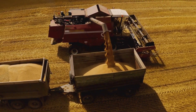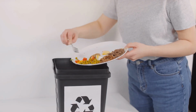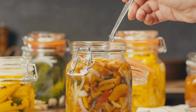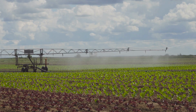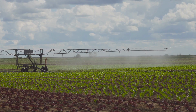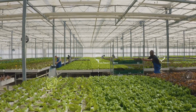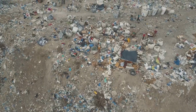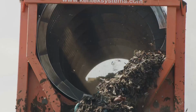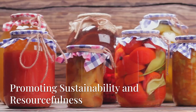Sustainable practices. Many preservation techniques align with sustainable and eco-friendly principles. For example, fermenting vegetables or fruits is a natural process that doesn't require excessive energy or resources. Resource conservation. Preserving food conserves the resources that go into producing it, including water, land, and energy. It's a way of maximizing the resources invested in agriculture and food production. Reducing environmental impact. Food waste contributes to greenhouse gas emissions and environmental degradation. We can reduce these negative environmental impacts by minimizing food waste through preservation.